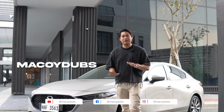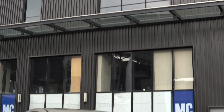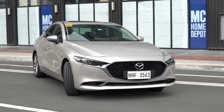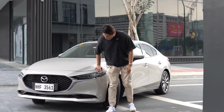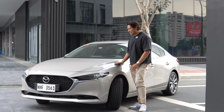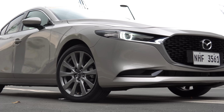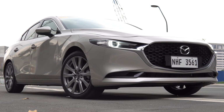You know, if you want to drive this car, it means that you love ice cream, pero with lots of toppings. Because it's so extra, it's so elegant. And, you know, the quality, it's so nice. And eto yung color nito, it's called Platinum Quartz, that you can also see sa Mazda MX-5 Miata.